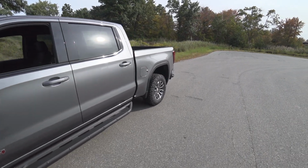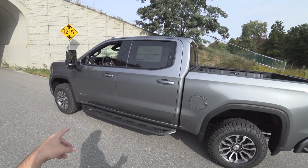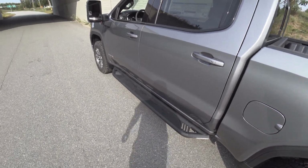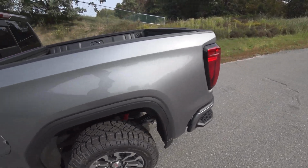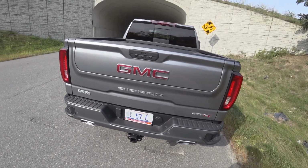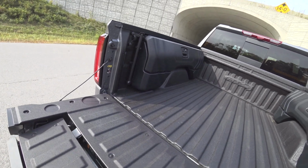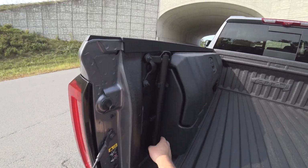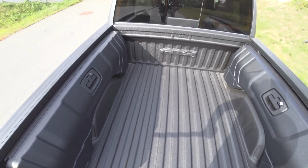Today we have the 2020 GMC Sierra 1500 AT4. This is the crew cab with a bunch of little, not aftermarket, but nice little accessories, including this running step here. Do have the multi-pro tailgate. That step on in.